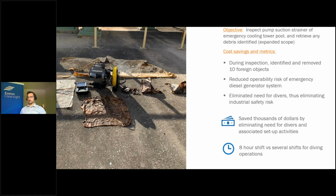So instead of sending divers in, we were actually able to use the claw on our submersible to extract 10 foreign objects. And these foreign objects were posing a risk to the reliability of the plant. In an instance where one of those pieces of debris got sucked into the pump, that could lead to serious economic or safety risk and other implications.